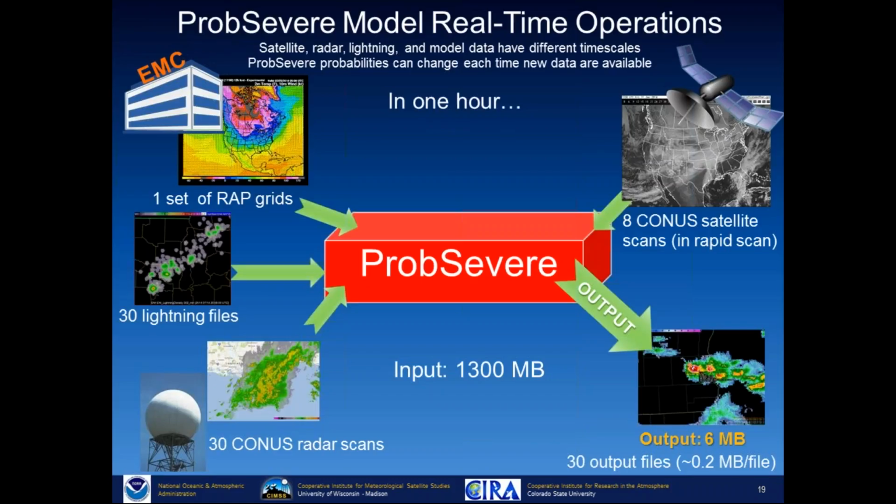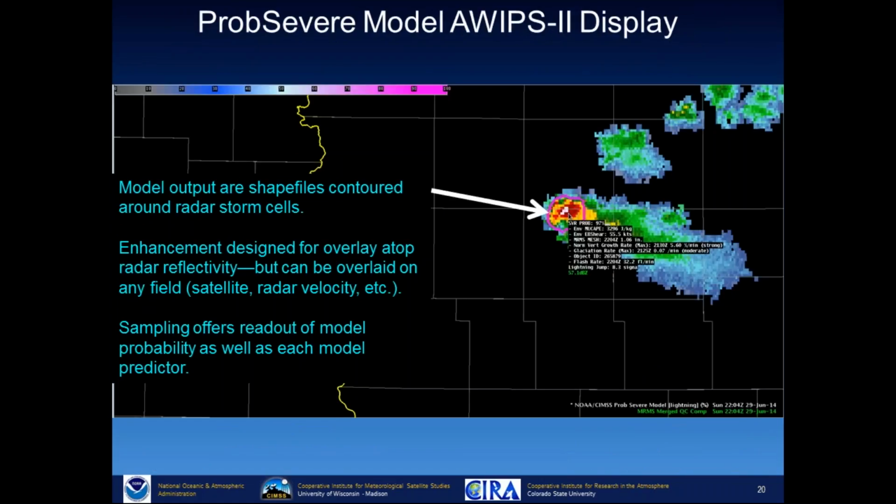One of the reasons ProbSevere was developed was to minimize the amount of data flow going into the office, because we all know bandwidth is an issue, and it's not going to get any better in the GOES-R era. ProbSevere is combining all these different sources of data, maybe a little over a gig of data in 1 hour, but the amount of data that's being pushed over the satellite is pretty minimal, 6 megabytes during 1 hour. So that's very manageable. That's giving you some information to help you in your warning decision making.